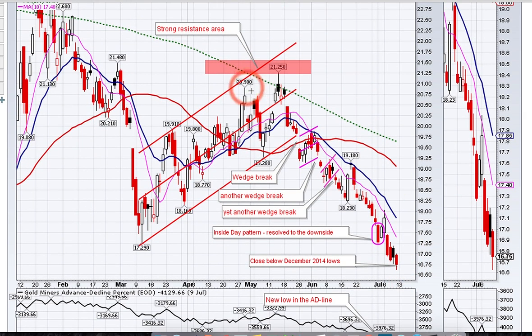Anyway, so our short signal was back here on, let me see, what is it, the 17th of May, I believe. So this was an extremely productive short signal. This is about 16%, and we're playing it via an inverse ETF called Dust. So that's a little bit over 50%, actually, right? 50% profit. So lots of wedge breaks, wedge break, wedge, and then there was an inside day at the beginning of July, which clearly resolved to the downside.